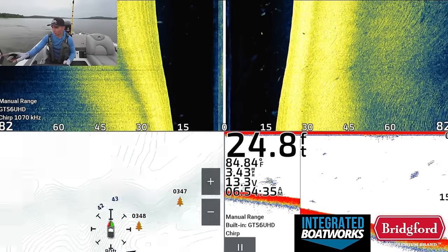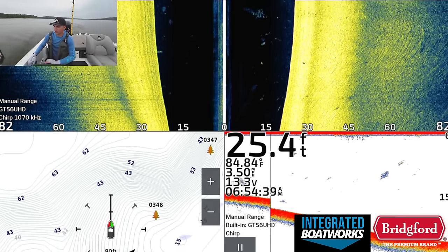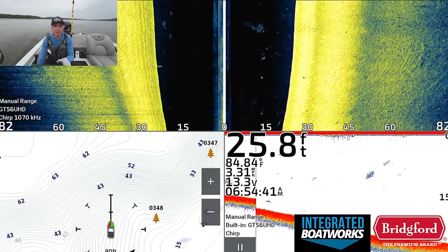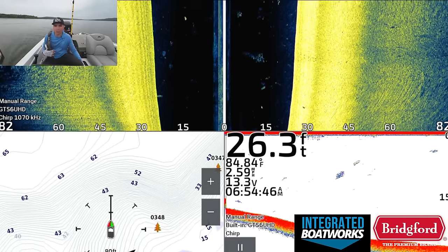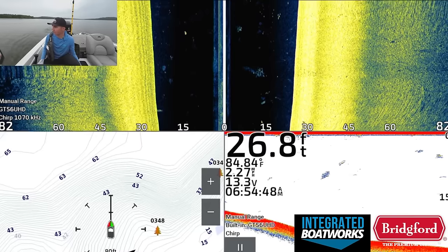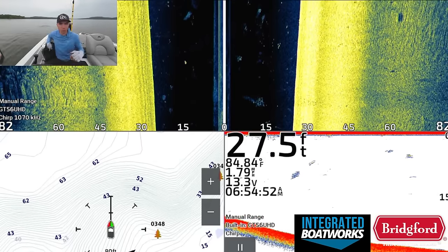I'm gonna zoom in here. We're kind of a good distance away from these, so let's make a cast here. I just wanna check this theory, see if these fish are in these brush piles. There's like one little lay down and one brush pile. Just test the hypothesis for a second. Don't make more than like 4 or 5 casts.